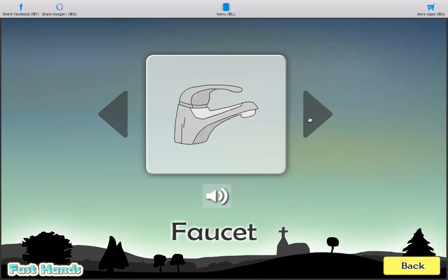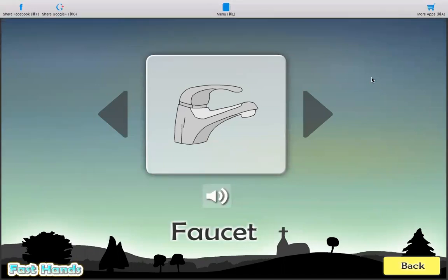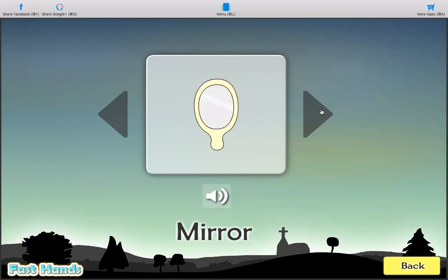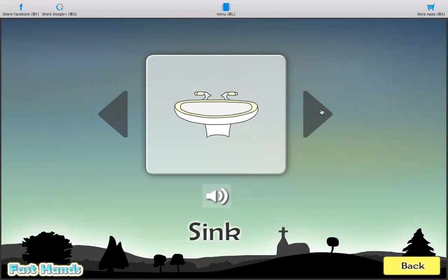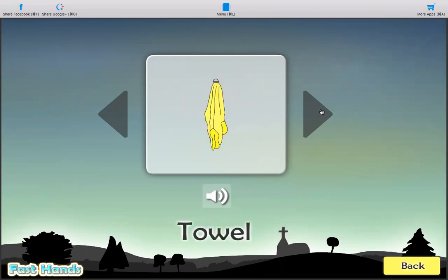Bath. Bucket. Faucet. Say faucet. Hairbrush. Mirror. Shower. Sink. Soap. Toothbrush. Good. Toothpaste. Towel.